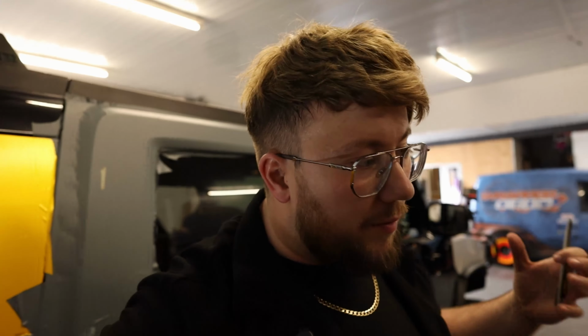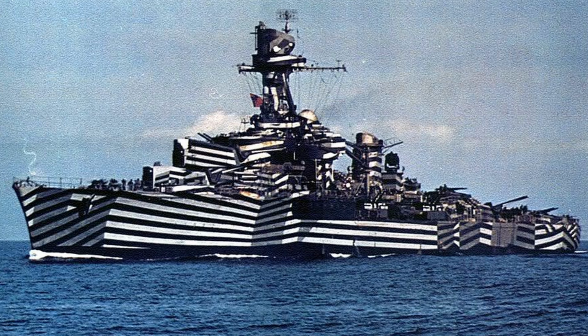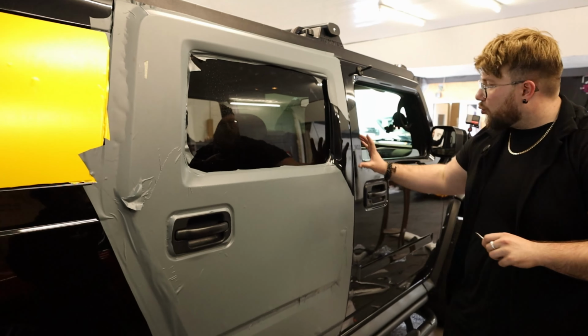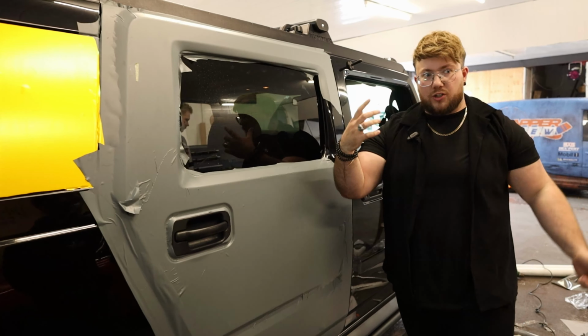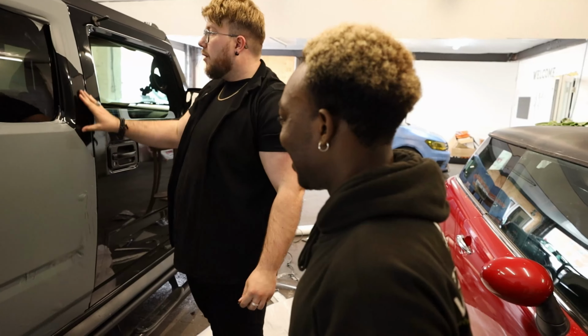In the Second World War, there was actually a style of painting for battleships. We'll insert a picture here. What they did is they cut unusual shapes out into camouflage vehicles to give the illusion you didn't know what shape it was. This is purposely done. Yeah. The gravel effect under the paint. Wow. How amazing. Hang on, it's still a functional door.